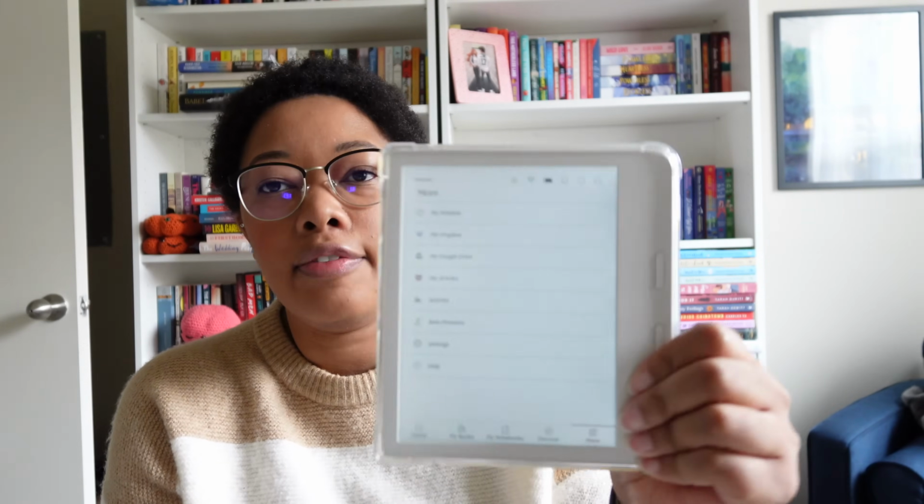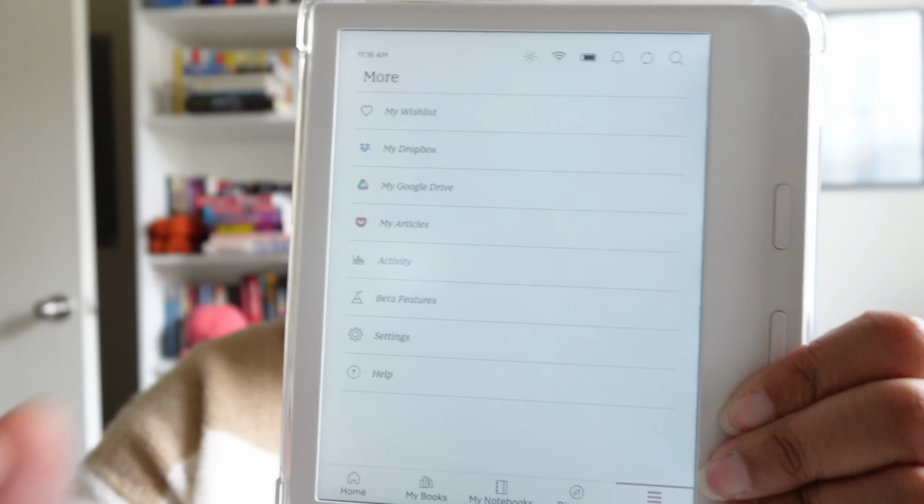Ooh, the other thing I wanted to talk about is the Kobo has 3 cloud services built in. Well, one's cloud-ish. There's Dropbox, Google Drive, and my articles from Pocket are available in here too.